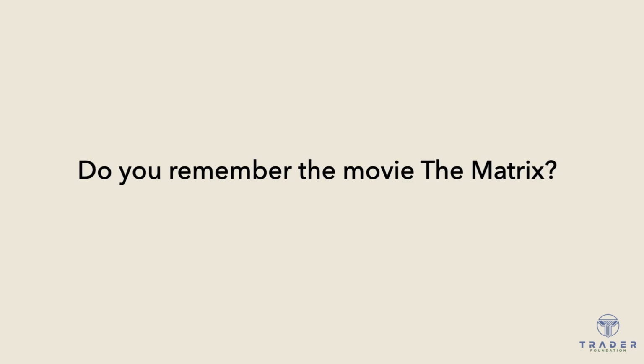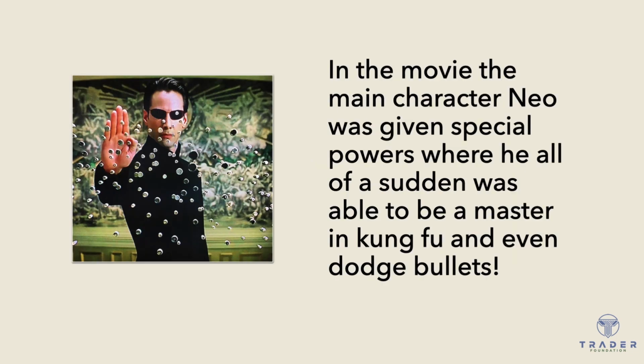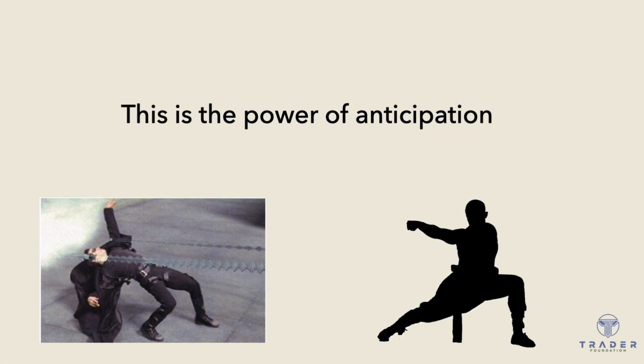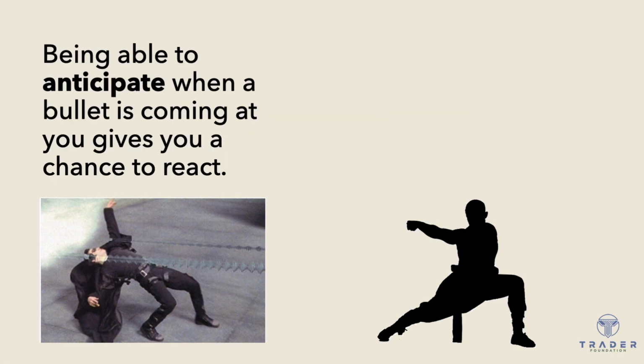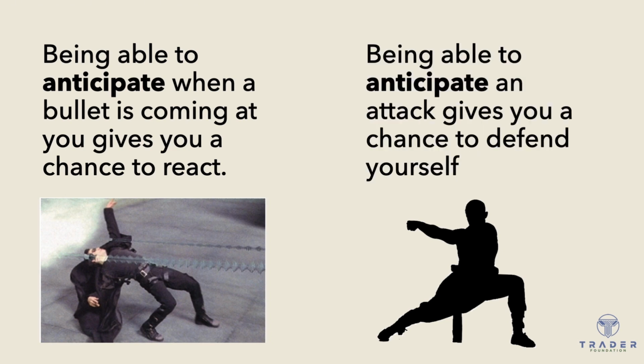Do you remember the movie The Matrix? In the movie, the main character Neo was given special powers where he all of a sudden was able to be a master in Kung Fu and even dodge bullets. This is the power of anticipation. Being able to anticipate when a bullet is coming at you gives you a chance to react. Being able to anticipate an attack gives you a chance to defend yourself.